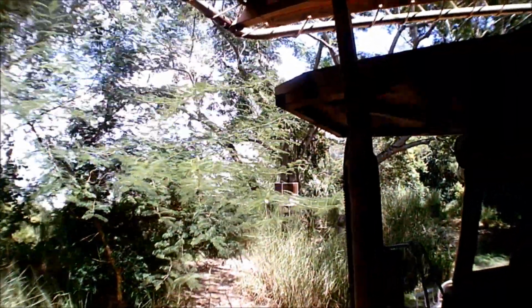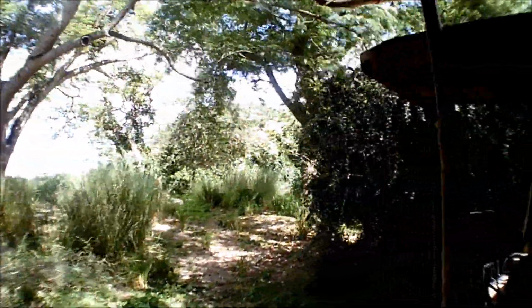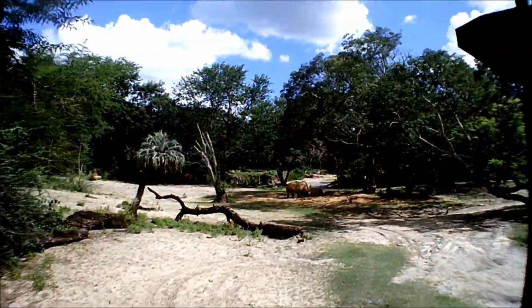Now I do see a poacher's platform here on the left-hand side. Poachers are well financed and use the cover of darkness to take what they want. They'll take horns, tusks, coats of lots of different animals. It's a good thing the warden was able to stop a few.